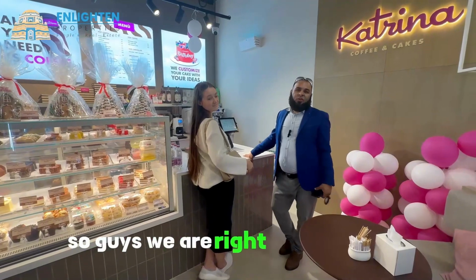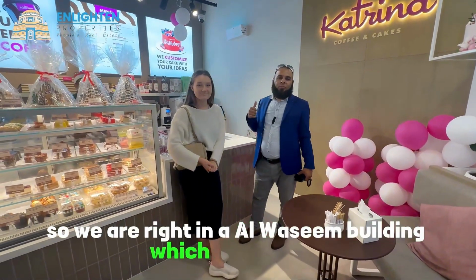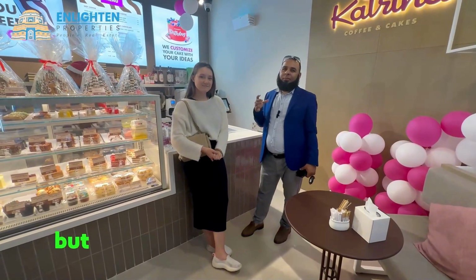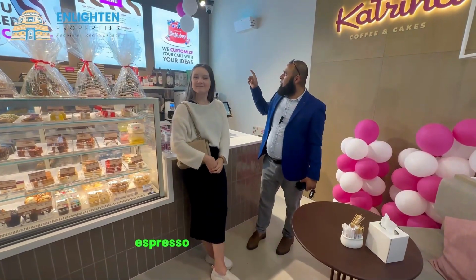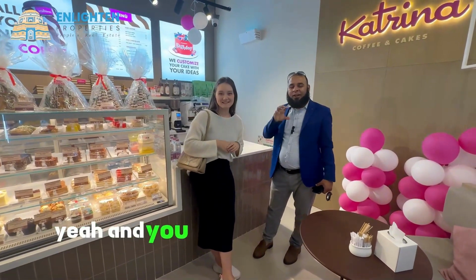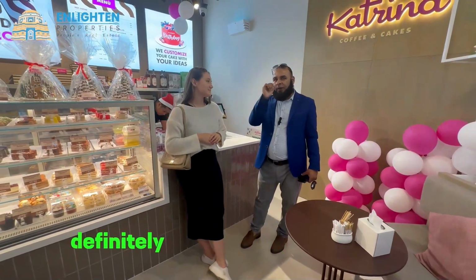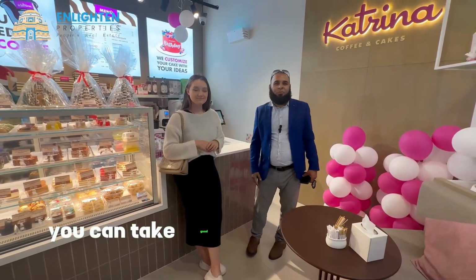So guys, we are right now in Katrina Cafe and Cakes. We are right in Alwaseem building, which we manage. And the amazing thing here is the coffee. You can get black coffee for 4.9 dirham. Espresso, 4.9 dirham. Double espresso, 5.9 dirham. You cannot find this anywhere in JVC. Definitely you can find another place, but in JVC you cannot find it. So if you take an apartment in Alwaseem, you can get a good price for the coffee as well.